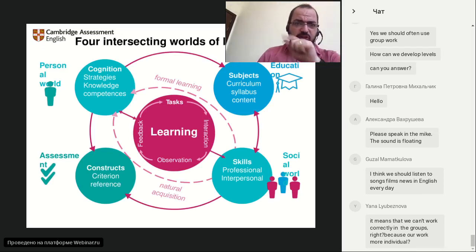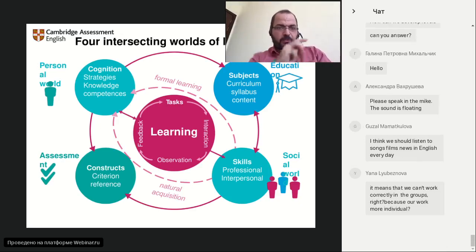There's a very interesting question that popped up in the chat box here that talks about teamwork. So the question was, can we still work in groups if we are looking for individualized learning? And the answer is absolutely yes. Teamwork and group work is an integral part of learning.